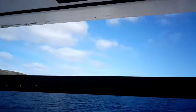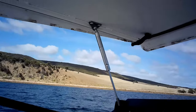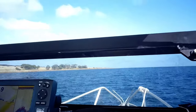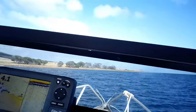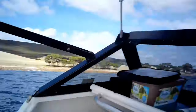Secret gully. Just keep going as far as we're going to go, and then we'll turn around and fish or whatever we want to do. We'll just get to the cliffs. Oh, it's shallow. Turn.